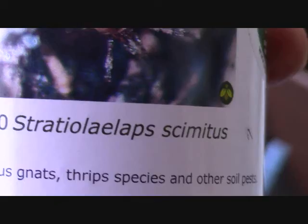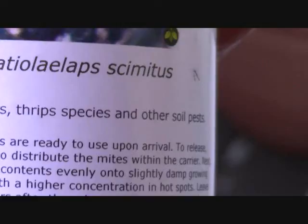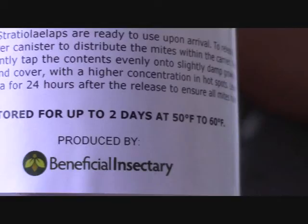I'm not even going to attempt to pronounce, if I can get it to come into focus, this name. But there were 12,500 of them, supposedly. I don't know how they count them all, but that's pretty much what they figure was in here, of these little predatory mites. Predator of fungus gnats, thrips, springtail species, and other soil pests. Can be stored for up to 2 days at 50 to 60 degrees Fahrenheit. Beneficial insectary.